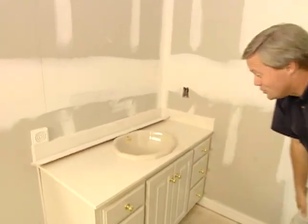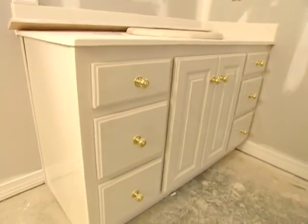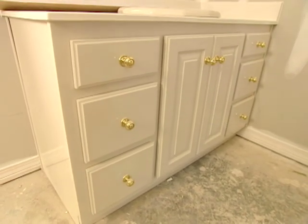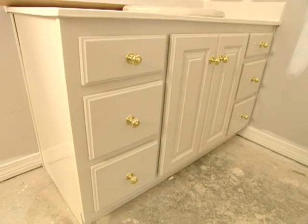That'll really dress that out, and the painter will be able to come back in and put some nice gloss paint on it. Talking about gloss paint, we're back to the painted cabinets here with a similar finish that we showed you on the bookcases. Now, these are painted cabinets. Let's look at some stained cabinets.